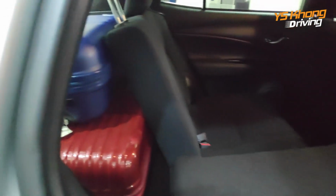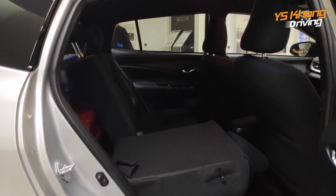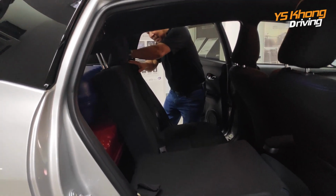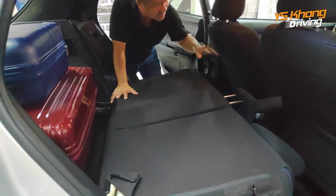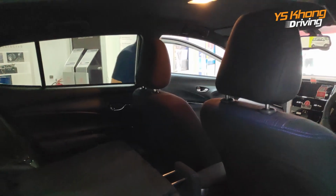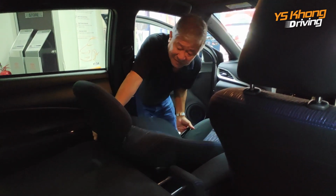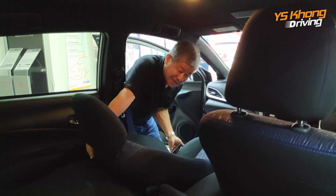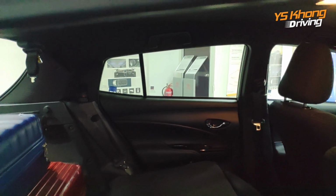Okay? Now let's go to the other side. The camera will stay here. We'll go to the other side. And we will release. This is 60-40 split, yeah? Since the 70s, this has happened. So you can put a long item here, and then what I was told is you can do this to the front. You can put it down, but you have to take down. If you take off the headrest, it will be a little bit flat lah. You can put a longer item inside if you want.